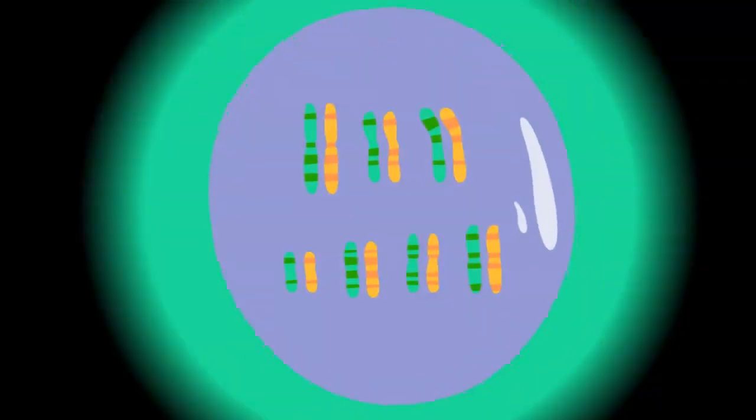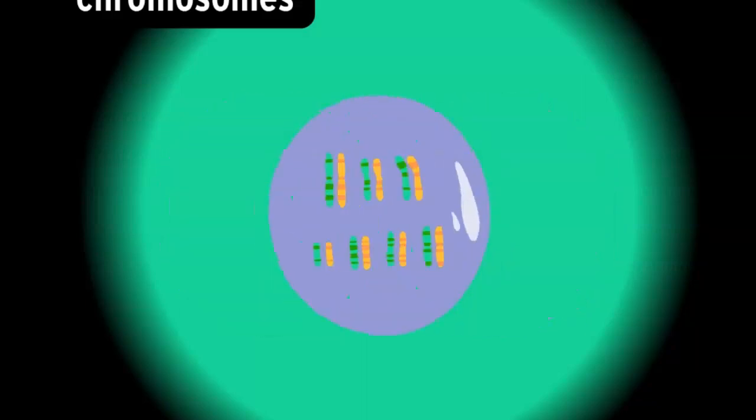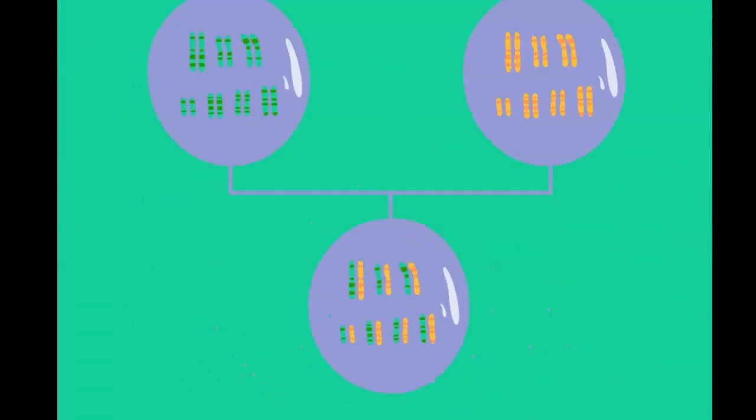Turns out, every cell in an organism has the same number of these tiny structures called chromosomes. Except for reproductive cells, they only have half as many. When reproductive cells from two parents fuse to create offspring, two cells become one. But the chromosomes don't fuse. They stay separate from one another. So the offspring ends up with the same number of chromosomes as its parents.